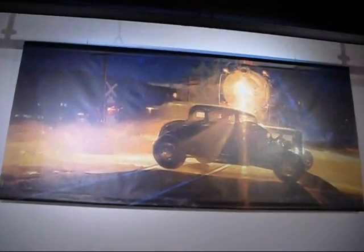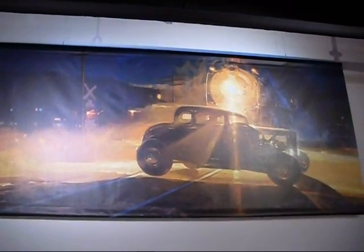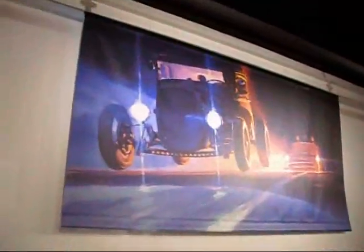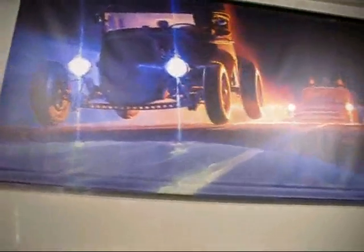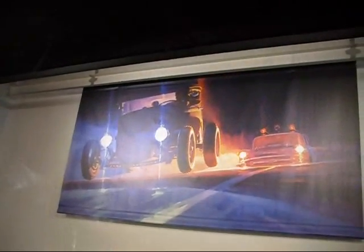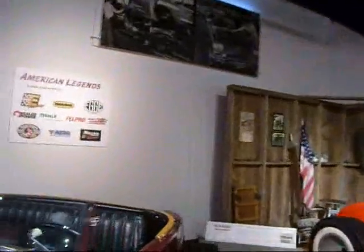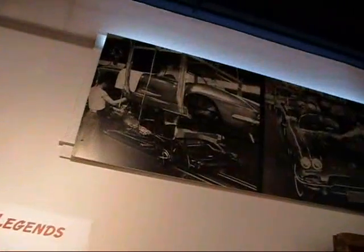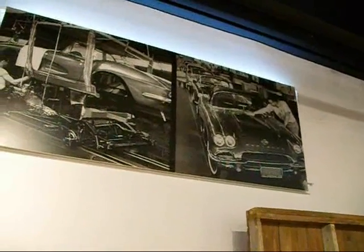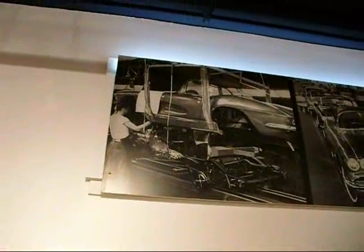Bouncing over the tracks just before the train. '57 Chevy chasing a chopped, drilled axle '32, '31. Pretty cool. Corvettes being assembled, 1961 or '62. '62 was the first year for the 327, last year for solid axle. Interesting, huh?